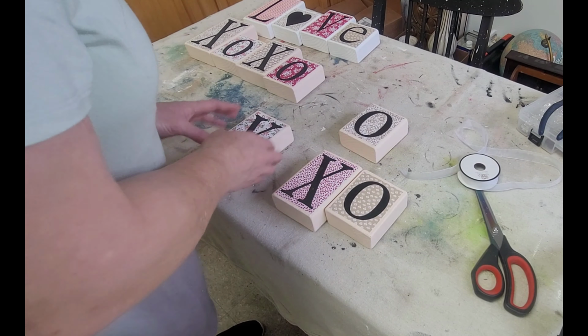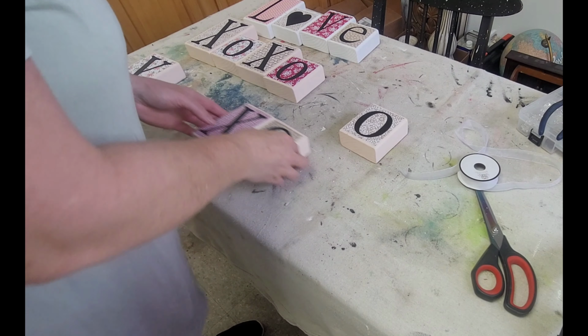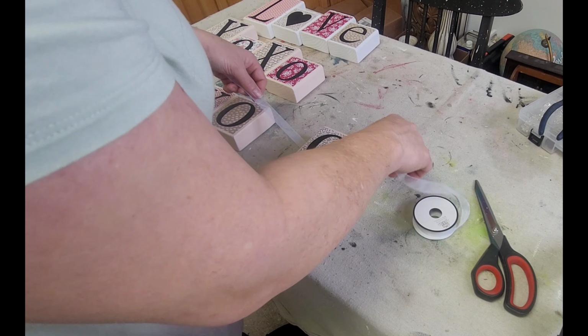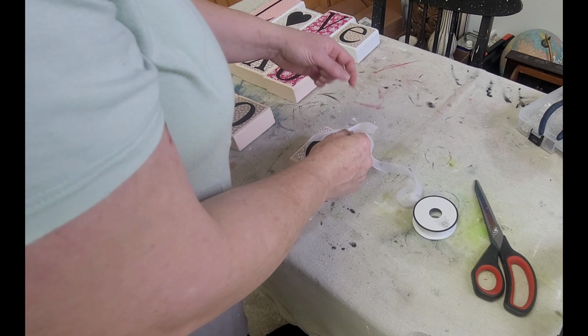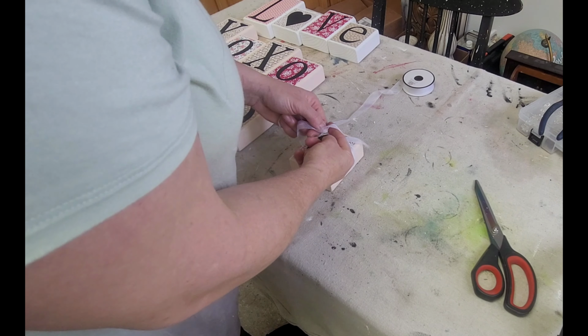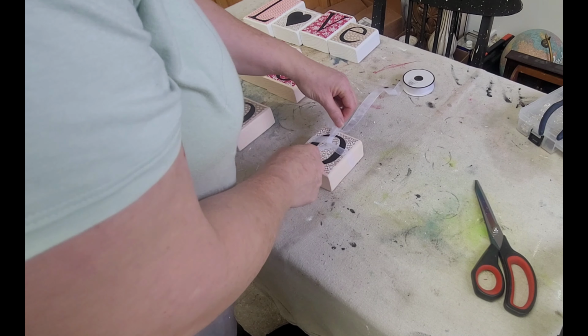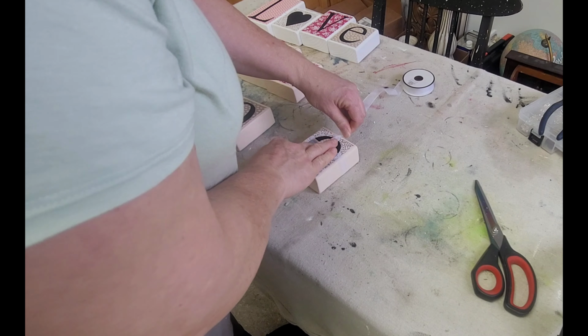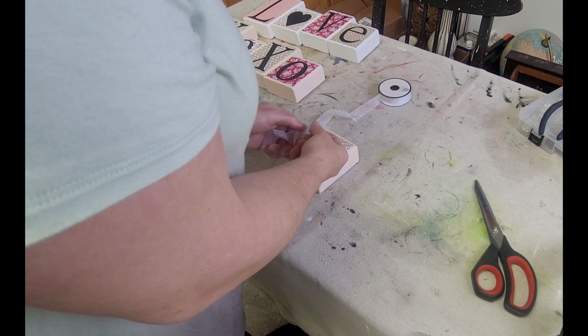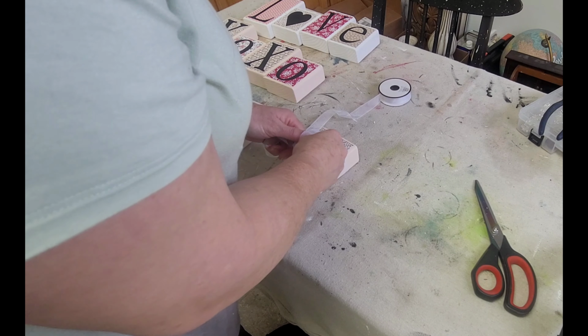I will take each set, so you can see I've done love and two of the XOs, and I'm going to take each small O, well, the first small O in each set, and I'm going to put a little ribbon around it and then add some bling just to kind of pretty these up and make them a little cuter for Valentine's Day. So here I am tying some ribbon.